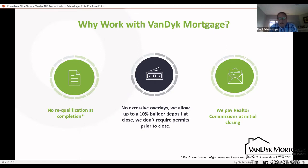We also will give up deposits at close. And again, we don't require permits prior to close. Even if they're not required, that's even better, but still, boom there. You're also paid the realtor commissions at the closing. So you don't have to wait for the house to be completed before you're paid your realtor commissions. So you get that all up front.